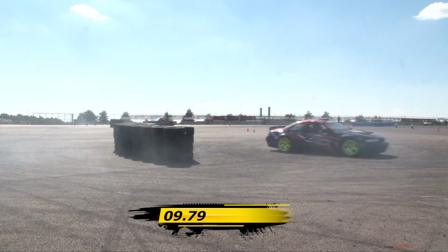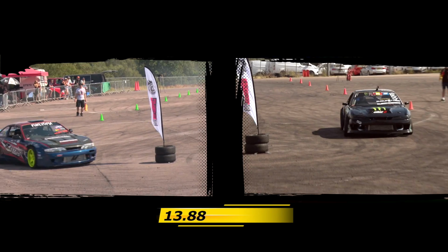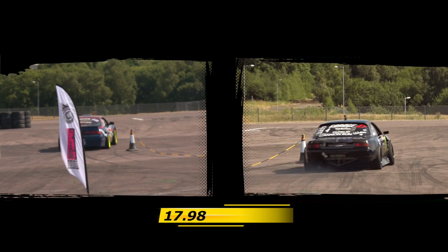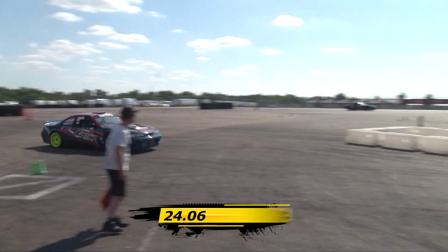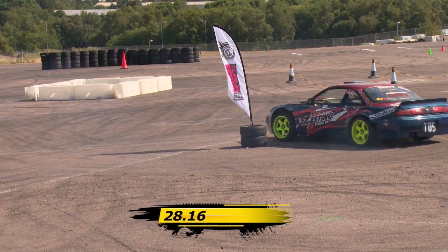Big rivalry between these two. The concentration will be super fast here. It's pretty neck and neck. Looks like Adam slightly got the launch on Luke there though. He has, he's into the tyre wall first to see how they come out. Luke's caught up, just like that. Every single time he gives him an inch, he takes one back.